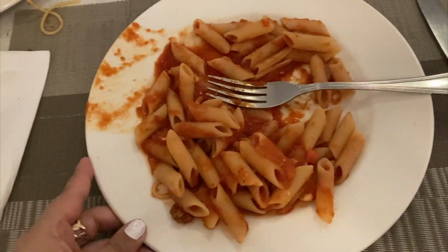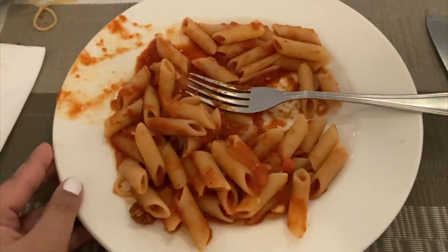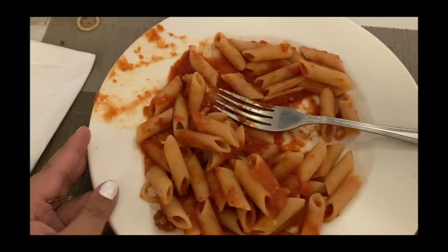For dinner, I've got some pasta. It's a bit messy like that because I just put some of it in Zainab's plate. It was really nice yesterday, so I'm just having this again today because, as you guys know, I am a little bit of a fussy eater.